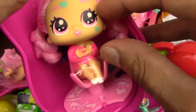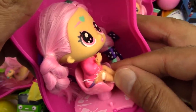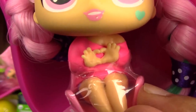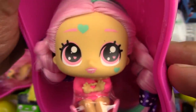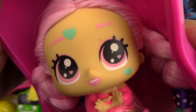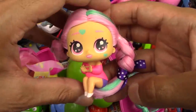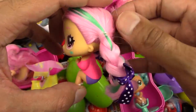Oh! What a beautiful cutie! She is awesome! Oh look! Look at what she's doing with her hands! She's showing us the heart! It's the heart princess! Look, she got hearts on her face! Nice! Let's take her out! Oh nice! She is very pretty! And what a beautiful hairstyle she's got!